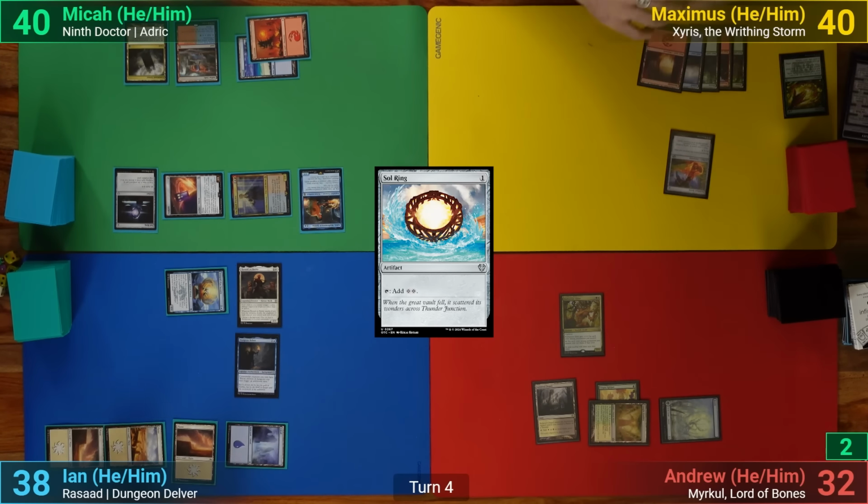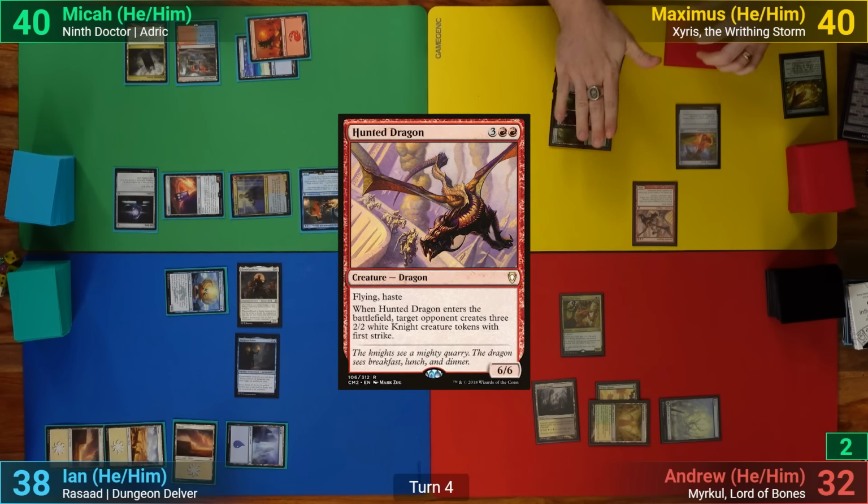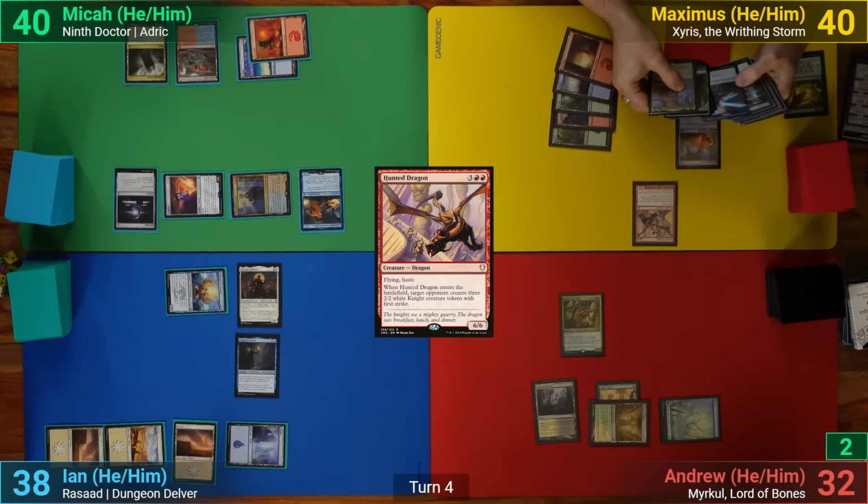Maximus draws, plays a Mountain, and then casts a Hunted Dragon. As it enters, he has Ian make some Night tokens and passes after that. I draw and play a Woodland Cemetery. I then cast a Llanowar Elves and follow up with Sterling Grove and pass to Ian.